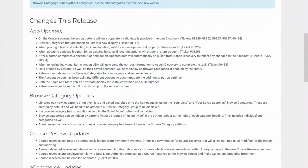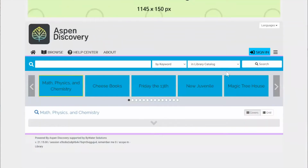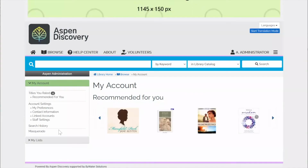And as Chanel mentioned earlier, there was an Aspen Weekly that Jordan did that came out this morning. So if you want more details on that, please read that Aspen Weekly because this is really cool. So let me first show you from an admin perspective. We're going to go in. We have two new browse categories for you.